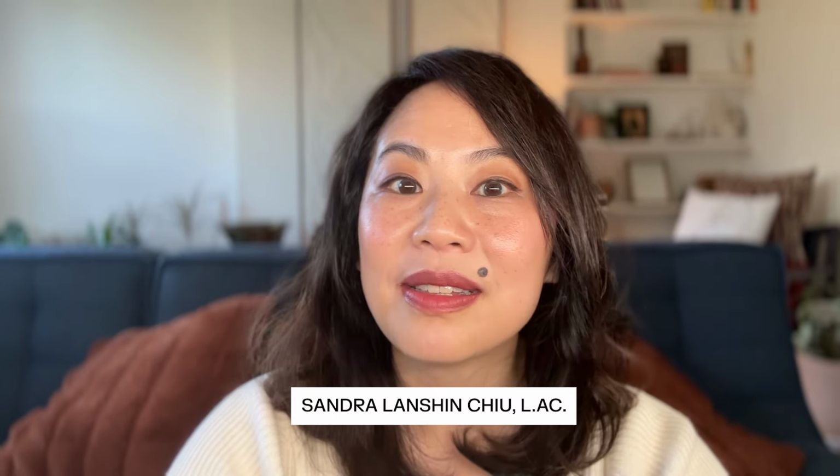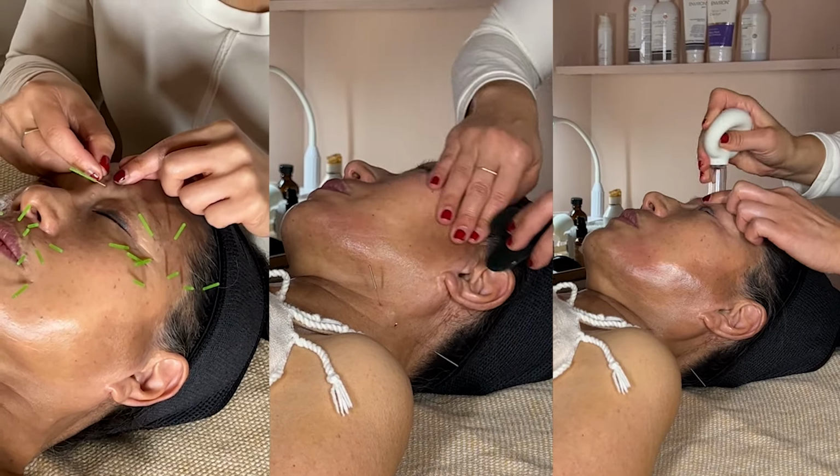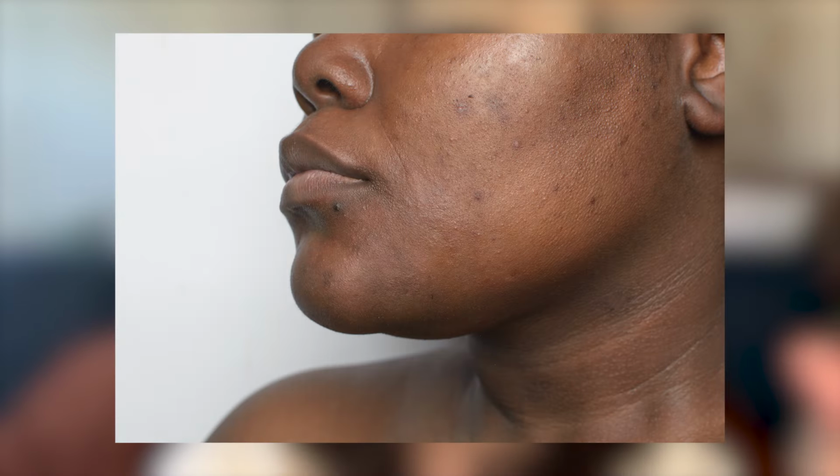Hello again, I'm Sandra. I'm a traditional Chinese medicine practitioner, and I actually specialize in using TCM to treat dermatology conditions like acne. A lot of my patients use face gua sha, and I find that it helps acne and pimples that have already arrived at the surface clear faster, which is important because the shorter the lifespan of a pimple, the less severe the hyperpigmentation that is left behind.